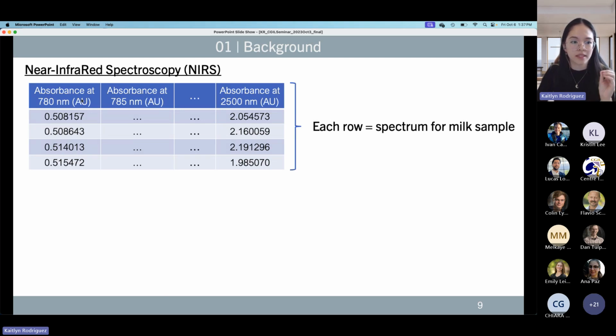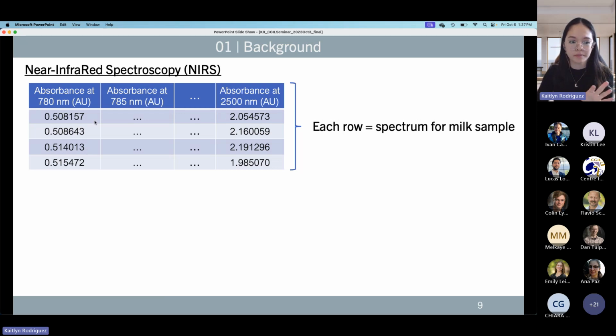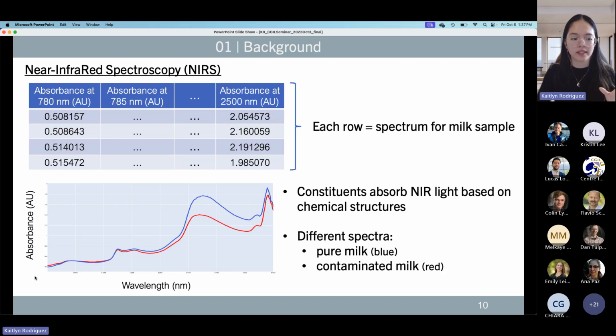Each column here corresponds to a wavelength interval where absorbance is being measured, and the values within the table are our absorbance measurements. Each row, as I mentioned earlier, corresponds to the spectrum for a given milk sample. The spectra in a table like this can be visualized in a plot such as this one, where we have absorbance on the y-axis and wavelength on the x-axis. Given that the constituents of a milk sample will absorb the near-infrared light based on their chemical structures, we expect to see different spectra for pure versus contaminated milk.